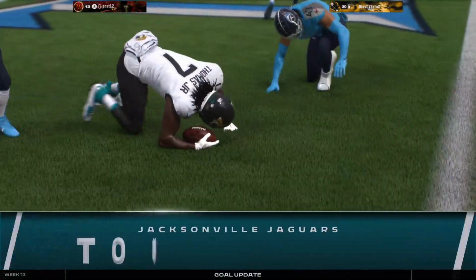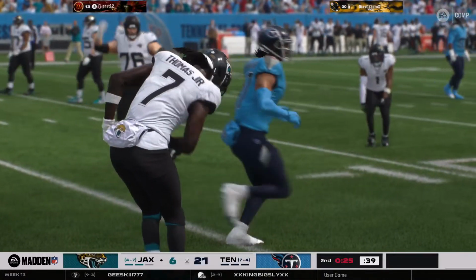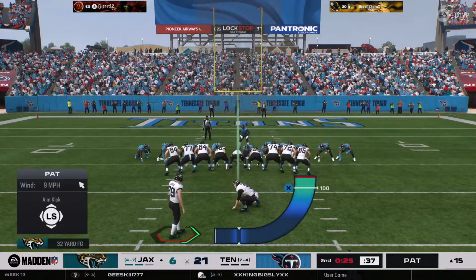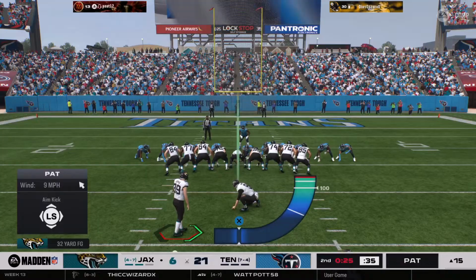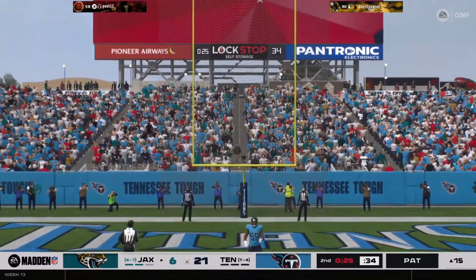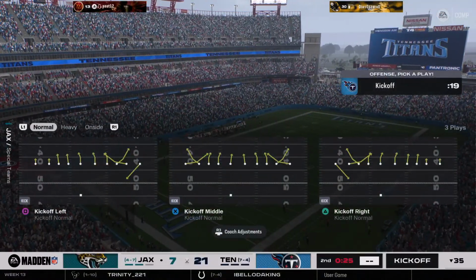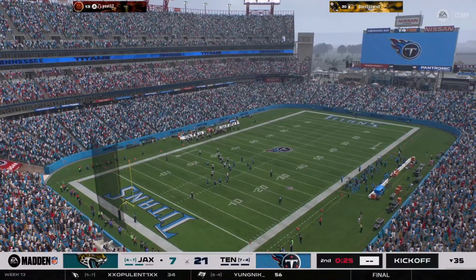And that is caught in the end zone. He's in. Ryan Thomas. Touchdown, Jacksonville. Cam Little comes on now for the extra point. The kick is good. And the Jaguars get back in it. It is 21-7.